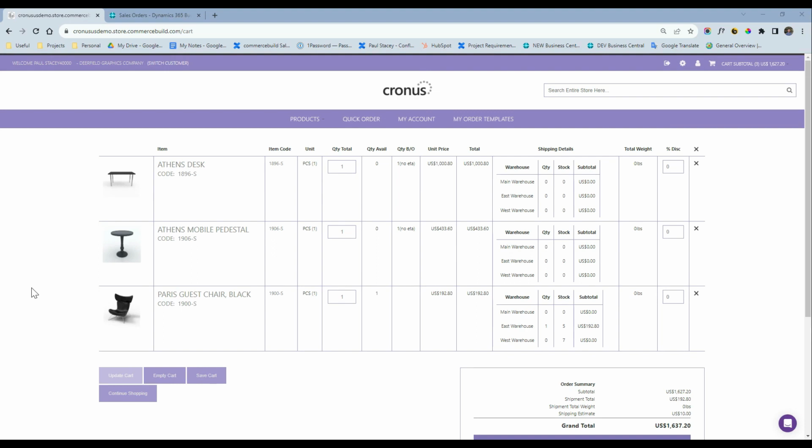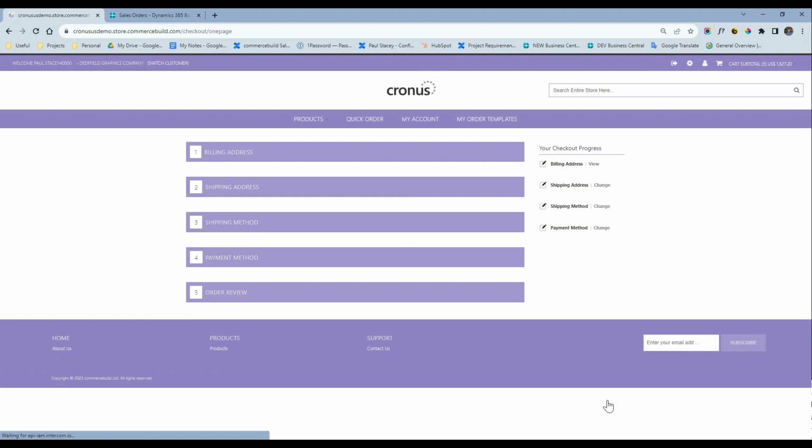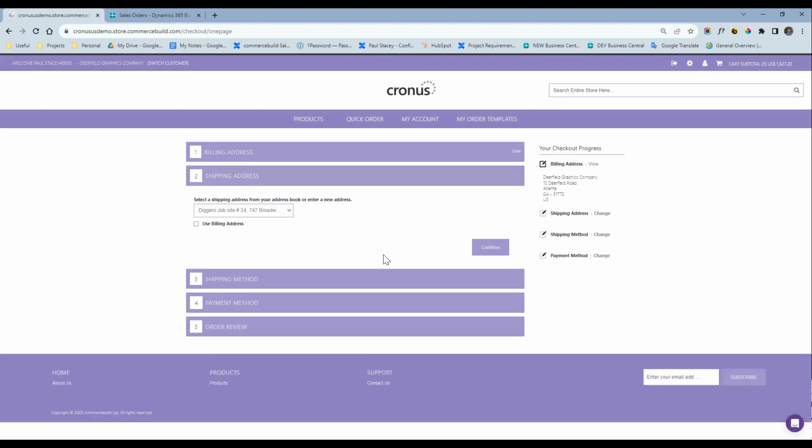Just like everywhere else in the store, the actual look and feel of the cart here is completely configurable. In this case, we have lots of information about not only the order quantity, but also what's available, what would be back ordered, and potentially where those items would be coming from. This might be too much information to share with an actual end user. But once the user is happy with the contents of their cart, they can begin the checkout process by hitting the proceed to checkout button.